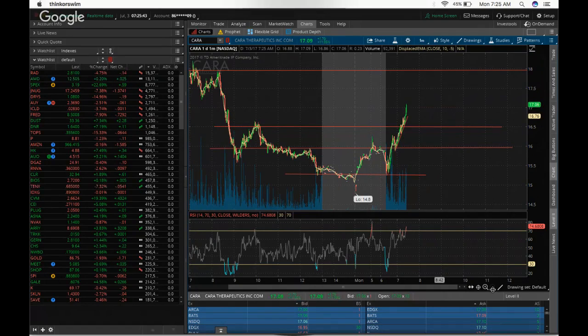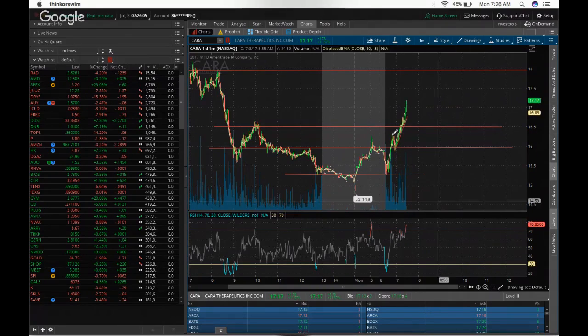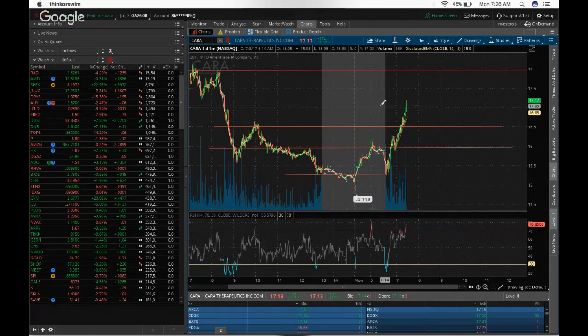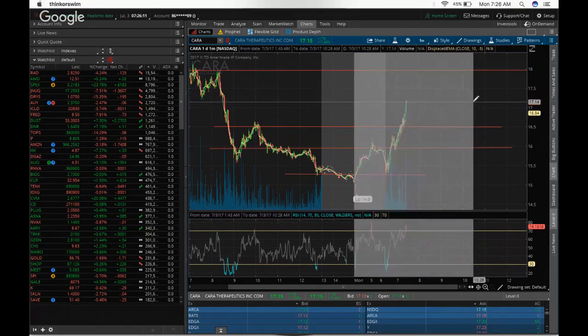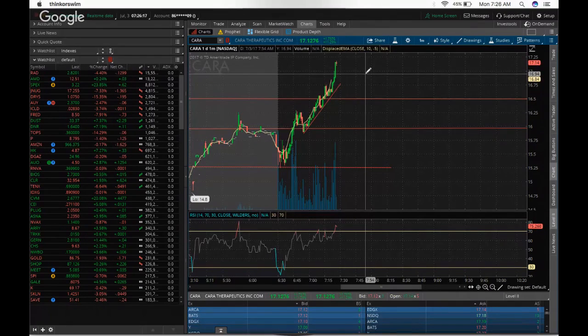Broke resistance, and if you guys see, it's just gapping up. All right, that's good enough for me. I can identify the support at $17. All right, filled at 17.06. Let's see. I'm gonna put my stop loss because the volume is really spiking up right now. Yeah, I just broke 100,000 on the candlesticks. So stop loss at 16.99. Oh, it's getting so close.